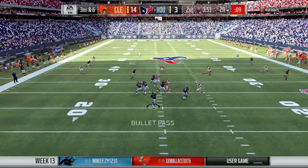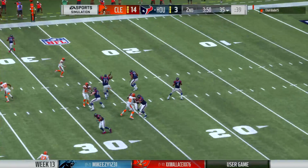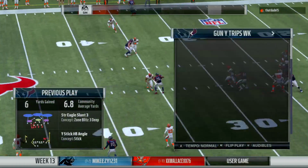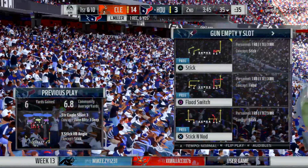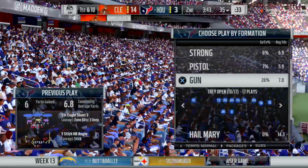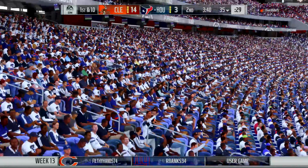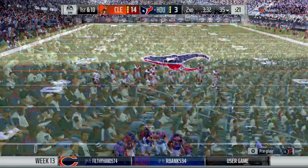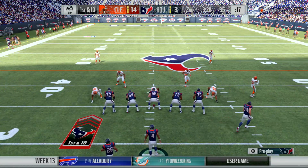Throwing on third down, Watson. Now he'll dump it underneath to his running back, complete. And he's going to have the first down yardage to the 35. It's a pickup of 6 and good enough to move the chains. Ball up to the 35 now as they come up on 1st and 10.